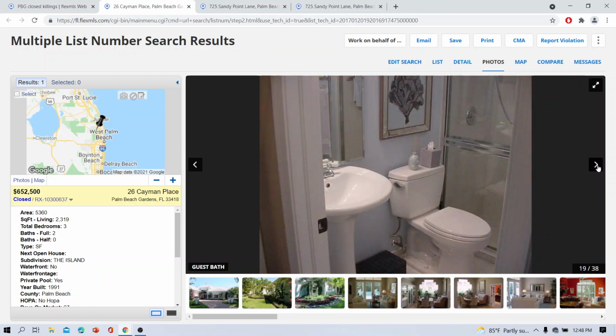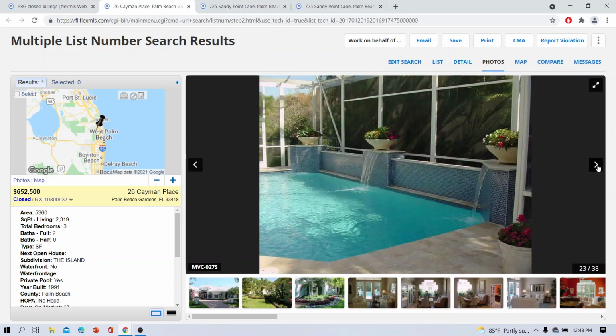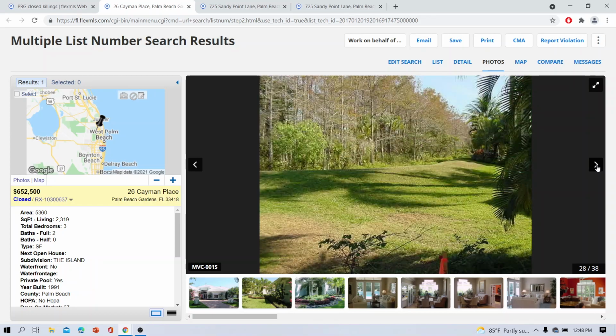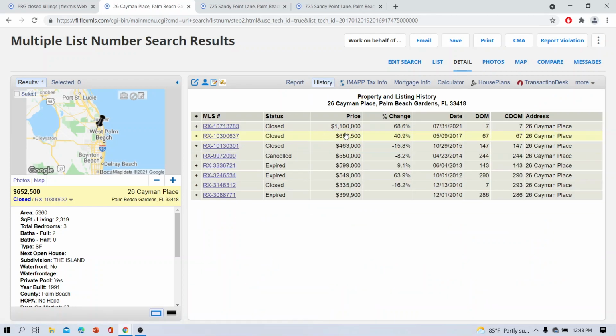So the investor took advantage of the poor photography and got himself a good deal because probably the photos turned people off. Could be, my guess. I'm just speculating. All right, so that was $652,000. Now, 500,000 later, what did it look like?